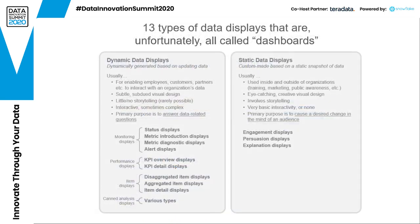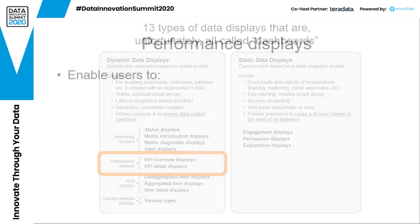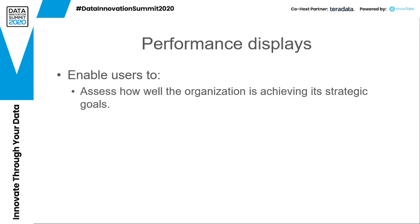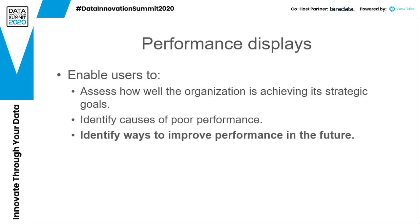So that's it for monitoring displays. The next category of displays are what I call performance displays. At a high level, performance displays allow users to assess how well the organization is achieving its strategic goals, identify causes of poor performance, and most importantly, identify ways to improve performance in the future. And these are actually very different tasks than monitoring tasks.